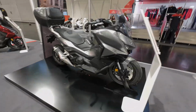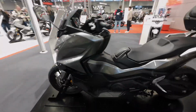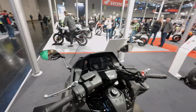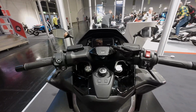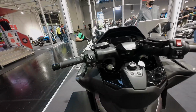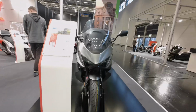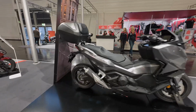Now to the big boy, the 750. I think this has had a little bit upgrading this year, 2025. We've got the new dash. It's got cruise control. Doesn't seem to have heated grips or a seat. Heated grips and seat please, Honda, as standard, not as upgrades. Looks wise, it's pretty good. I think that's an epic bike.